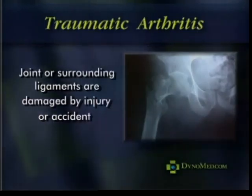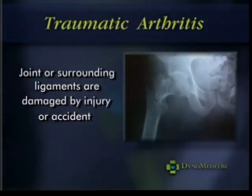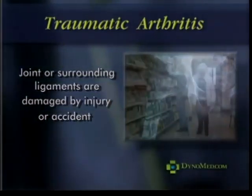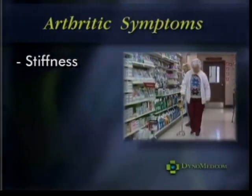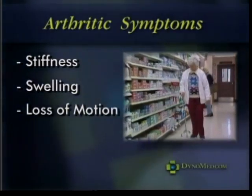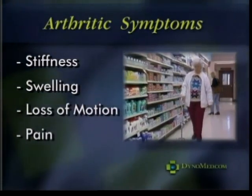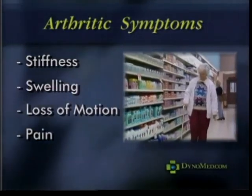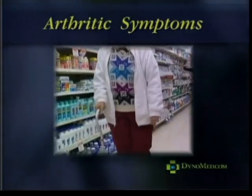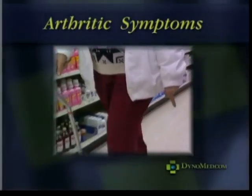Traumatic arthritis results when the joint or the ligaments surrounding it are damaged by fracture, dislocation, or accident-related injury. All arthritic conditions result in stiffness, swelling, and the loss of motion. It becomes difficult to put pressure on the hip, and the joint becomes increasingly tender and swollen. As time passes, arthritis of the hip can significantly affect your ability to walk.